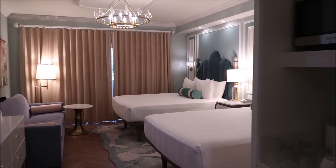Like, this is beautiful. Now, this is a standard studio with two beds, and like I said, it's a lagoon view, and I'll show you the view at the end, because you guys always know I love the view from the patio, but I am so impressed with the attention to detail in this room.